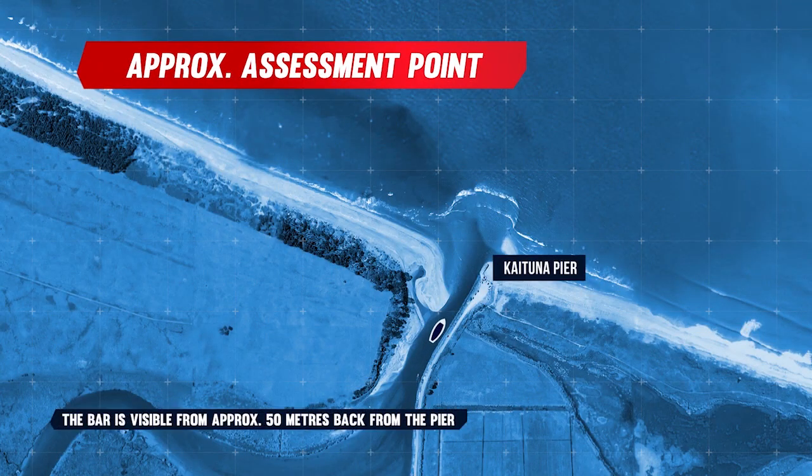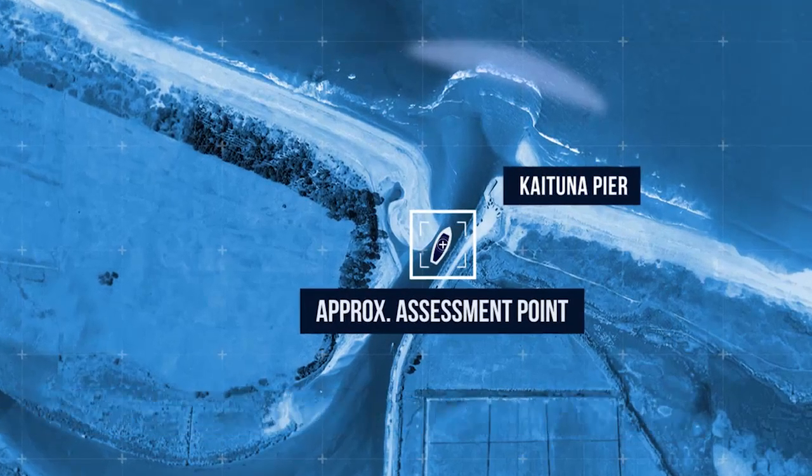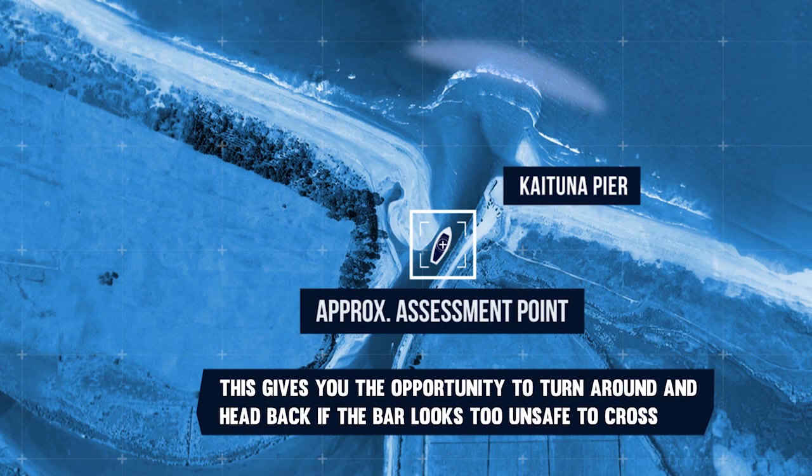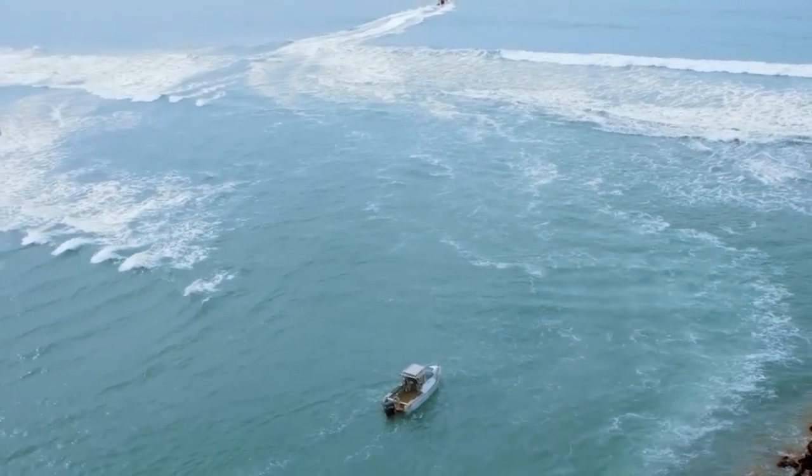The bar is clearly visible from approximately 50 metres back from the pier. This is a great place to assess the bar. It also gives you the opportunity to turn around and head back if the bar looks too unsafe to cross. We're at a point now where we can assess the bar.